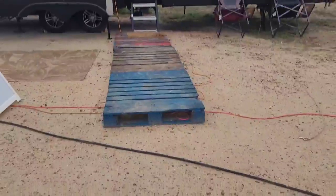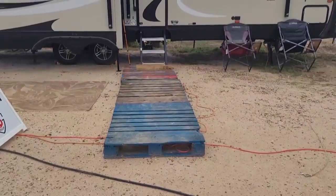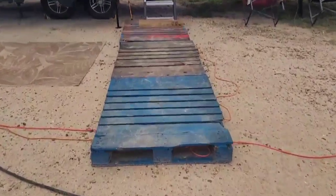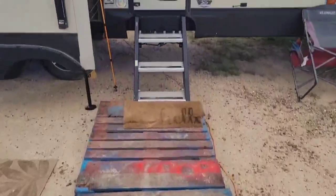It always rains in South Texas. We got the company to bring us some pallets so we can make a walkway. As you can tell, it's raining right now, and if we had to step outside our camper and walk 15 feet, we would track mud all in the house. With this, you don't track mud into the house. You can see where I stepped over here and made a track and sunk down in the mud.